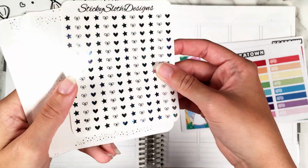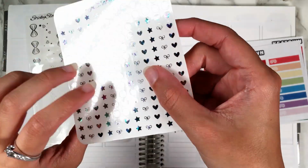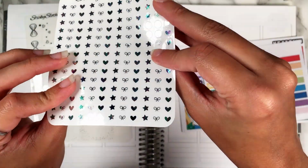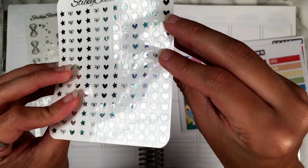But this oil slick foil is really cool. It looks kind of black head on, hence why oil slick, but in the light you can see the different iridescent color variations in there that make it look like an oil slick. So I'm mostly seeing greens and pinks.